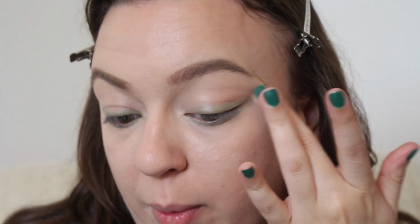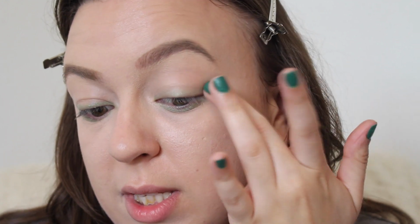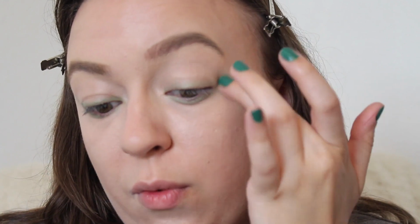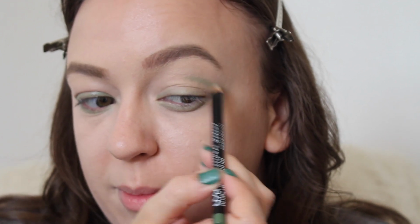Both of our tummies. So as you can tell, I did it a little bit messy, but I did it on purpose because, like I said, I'm going to smudge it out, and I'm just going to use my finger for this outer corner here, and then I'll use a brush for inside the lash line. But we just want it to come out a little bit and up a little bit. So I'm going to line this up here a little bit so it's kind of in my crease.